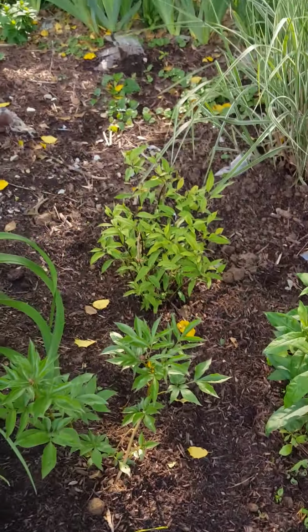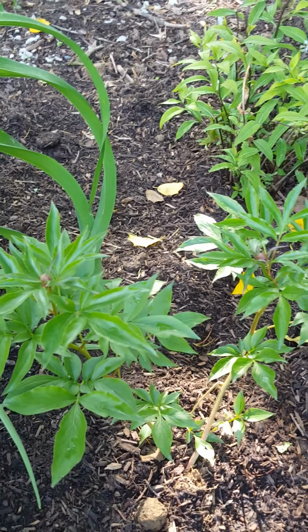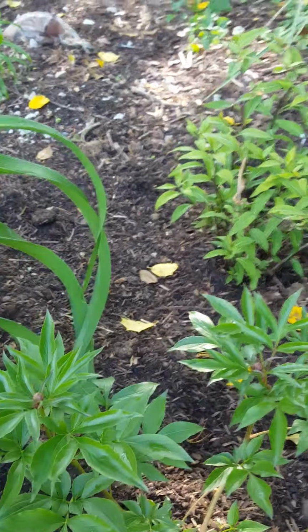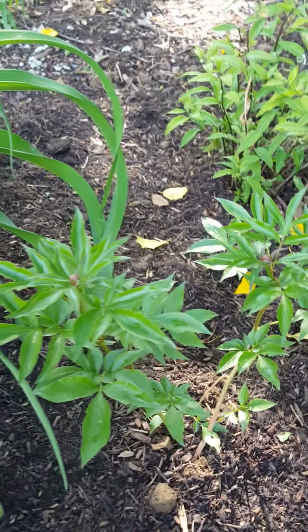Peony. I don't know if this guy's going to bloom, but I think it's a yellow one. I'm pretty sure. Peony or peony.